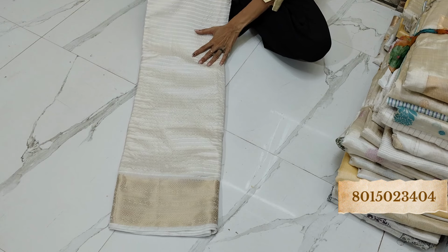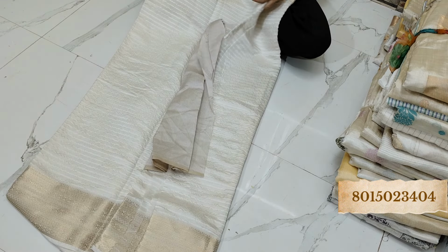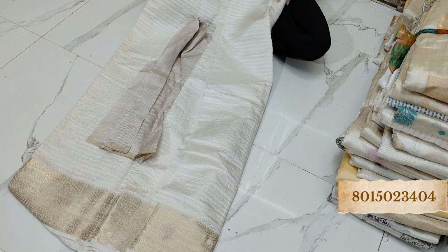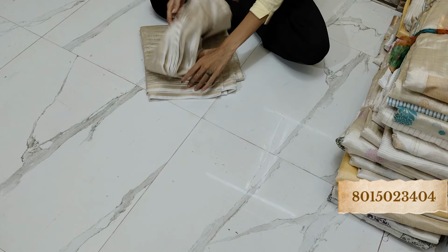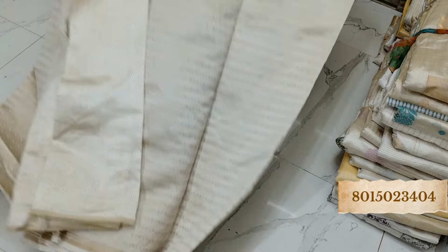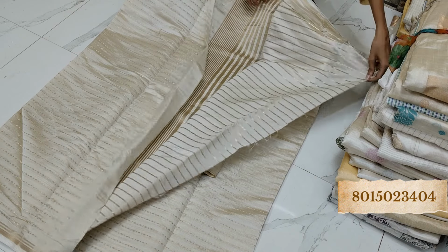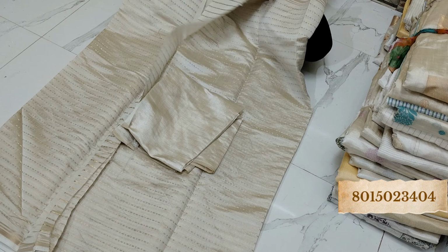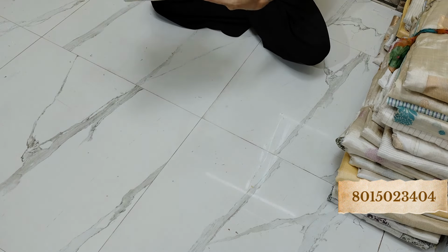This has horizontal lines all over the saree with a beautiful border in golden. We'll look at the blouse piece and the pallu will be a rich pallu. Please specify when you want the horizontal only, so that there won't be any confusion, because we have checked pattern also and it won't be very easily detectable. So this is a blouse piece and this is the pallu. See, such a lovely piece. All over the saree, there is zari work. Look at this.